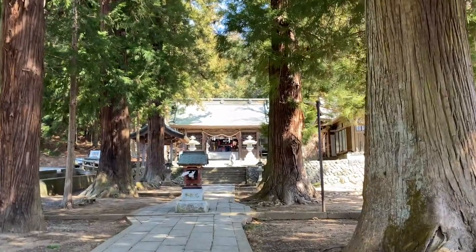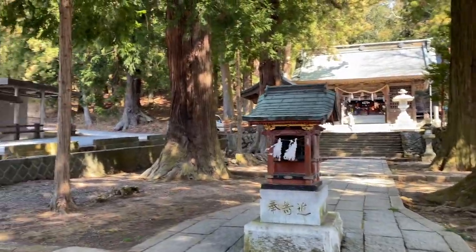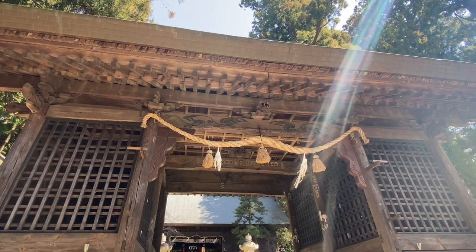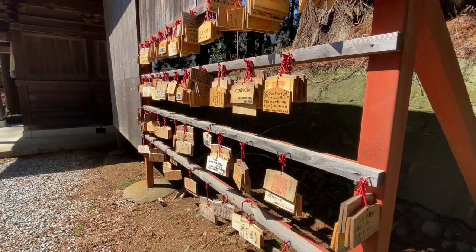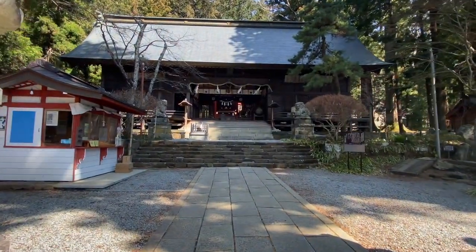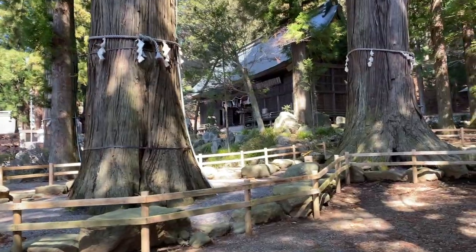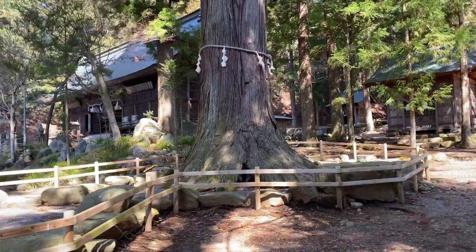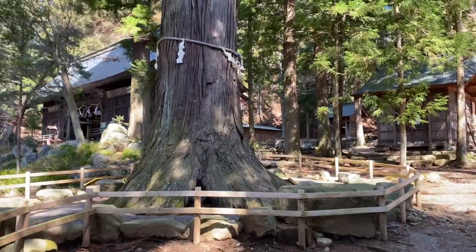Located just 4 minutes away from our cottage is Kawaguchi Asama Shrine. So we wanted to check this out because it's a World Cultural Heritage in Yamanashi. And the interesting thing in this shrine are the cedars, which are almost 1200 years old. So these are like natural monuments in Yamanashi.